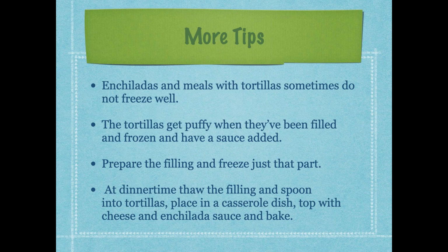Something with enchiladas, so thinking about if we're putting a sauce on tortillas, they don't freeze well. What freezes well is breakfast burritos, but when we put a sauce on them, they get kind of puffy and kind of gross. So what I'll do is I'll make the enchilada filling, and then the day of, I will have the thawed enchilada filling and put it in the tortillas that day.